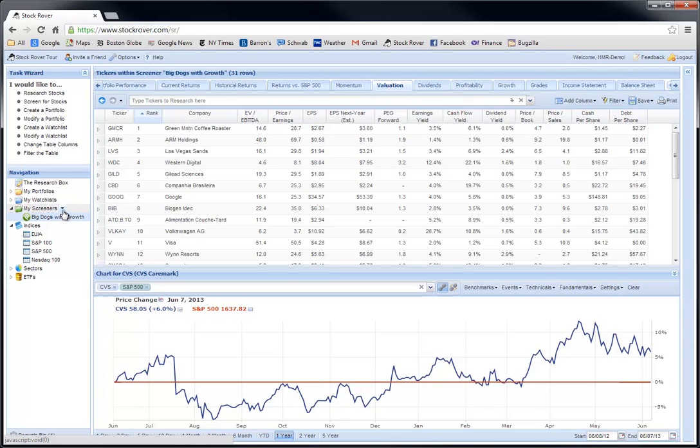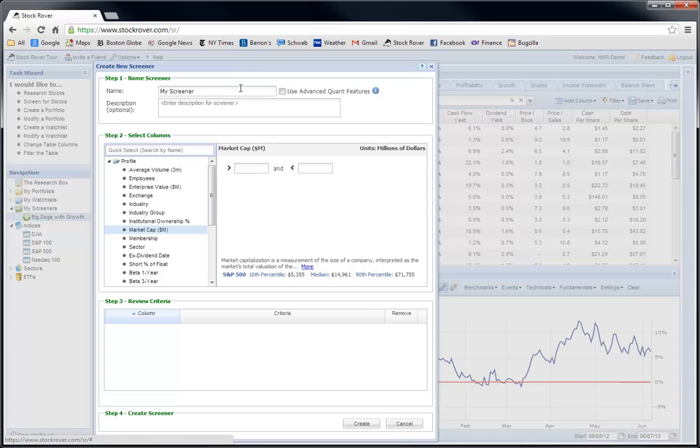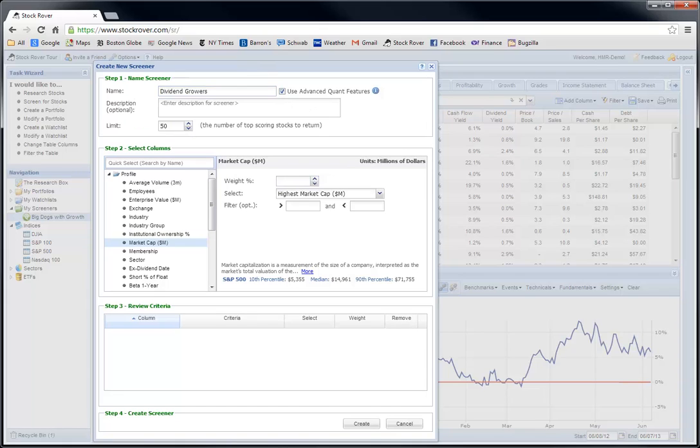The next screener I want to do is something that people are very interested in, which is dividends and dividend growth specifically. So we're going to create a new screen, and we're going to call it Dividend Growers. And again, we're going to use the advanced quant features. We'll give it a description of mid and large cap companies that are growing their dividends and are also strong companies.